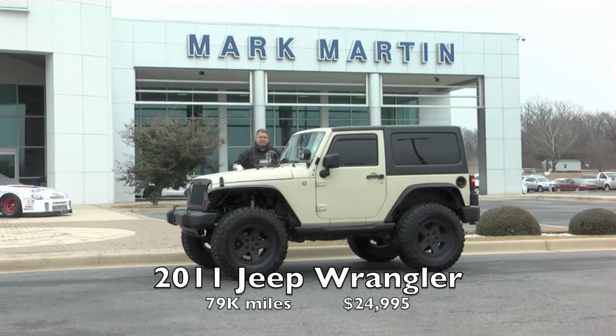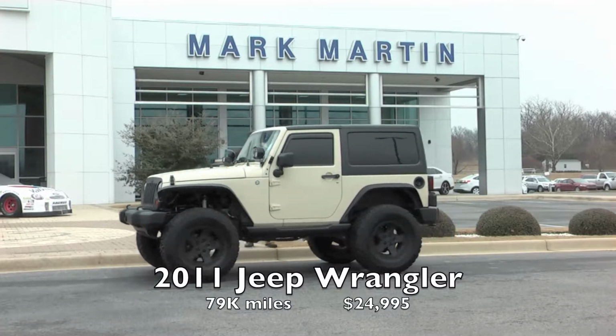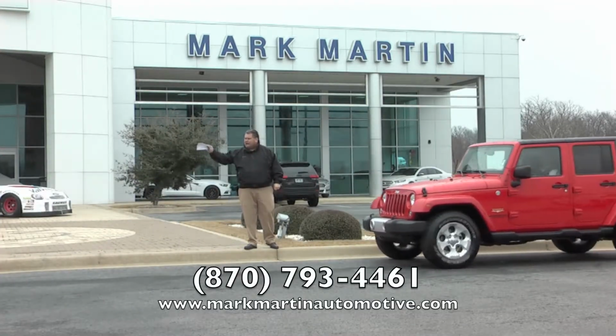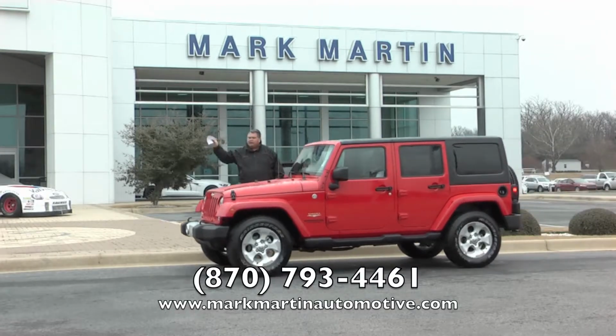If you're looking for a Jeep, if you're looking for a showstopper, or if you're looking for a spotlight and ready to go deer hunting, I got it right here. We're going to move on, but I'm telling you, that rig right there is super, super sharp, got all the looks in the world for $24,995.